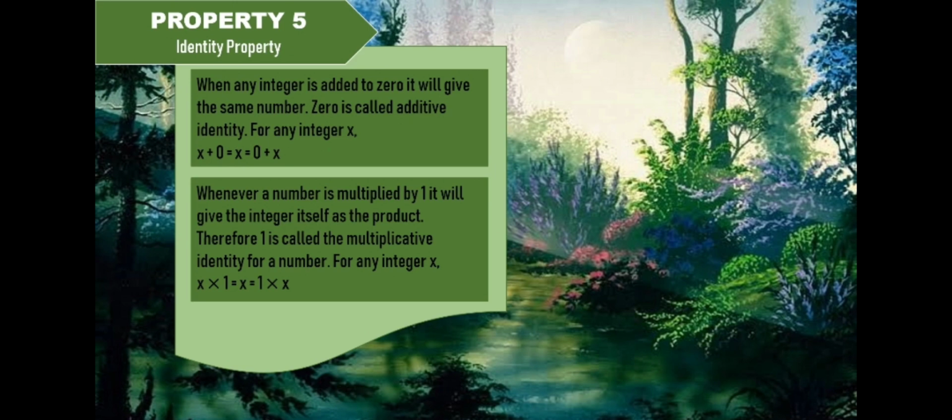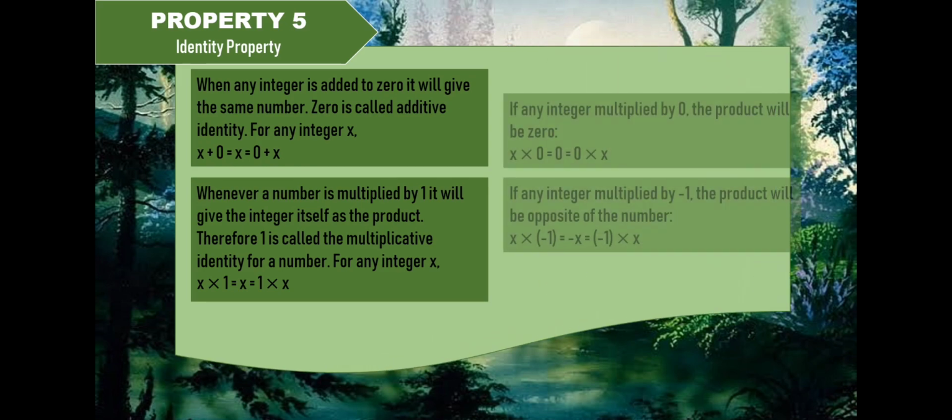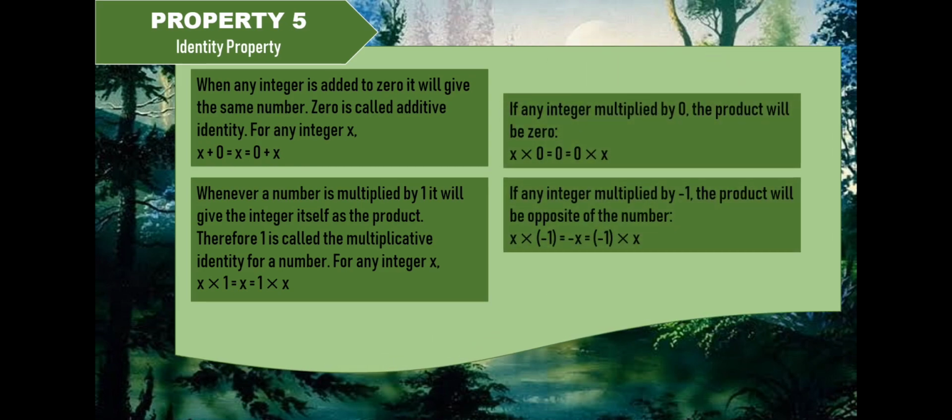The multiplicative identity property for integers says that whenever a number is multiplied by 1, it will give the integer itself as the product. Therefore, 1 is called the multiplicative identity. For any integer x, x times 1 is equal to x, which equals 1 times x. If any integer x is multiplied by 0, the product will be 0. X times 0 is equal to 0, which is equal to 0 times x.